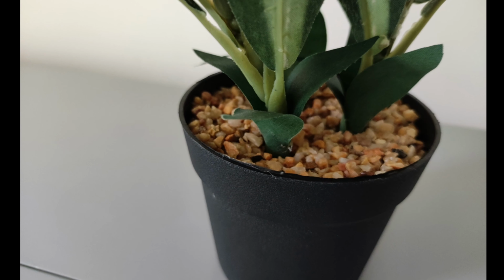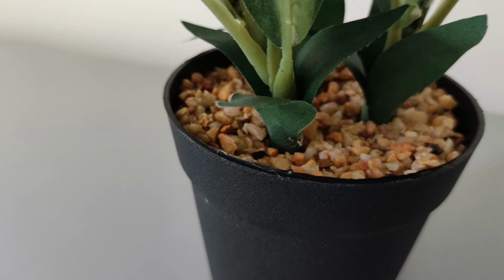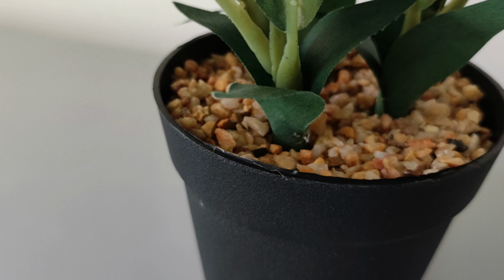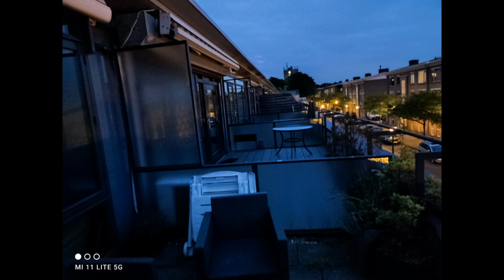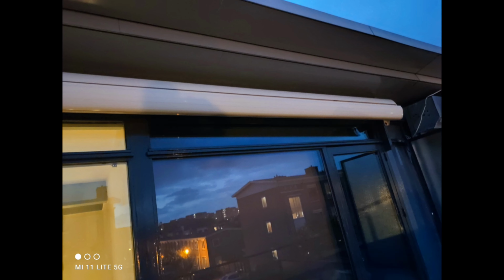A slight bonus for the camera is that actually the macro lens is quite usable as well and produces great shots as well, as you can see here. The object is rendered quite sharp and with mostly true-to-life colors. Nighttime, as with any smartphone camera, is where the Mi 11 Lite 5G starts to lose a bit of ground, but majority of the pictures is still quite usable.